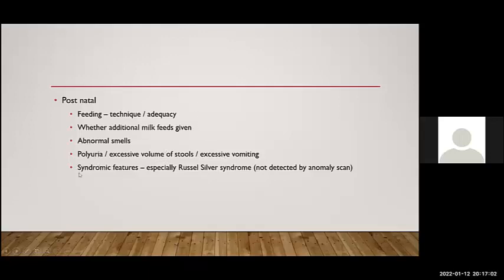So you need to cover each of this and ask for syndromic features, especially Russell-Silver syndrome, because Russell-Silver syndrome or Silver-Russell syndrome is not detected by an anomaly scan. Now Down syndrome you might pick up in anomaly scan, and many other syndromes you might be picking up. But Russell-Silver syndrome is a clinical diagnosis, very difficult to pick up by anomaly scan. It will be almost never picked up by an anomaly scan. Okay. Right. So we'll go to the actual story.